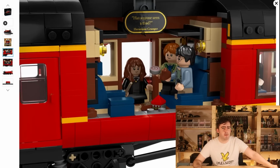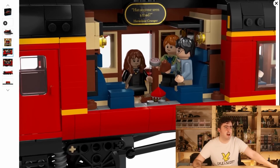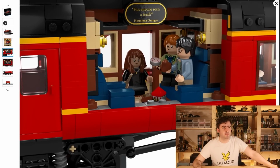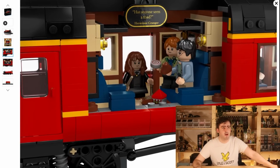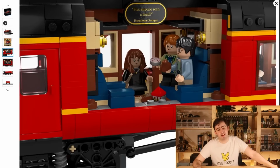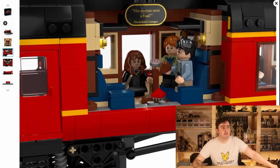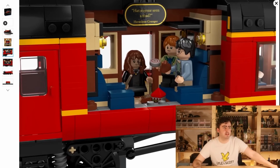That's it, yeah. I can barely see it because my monitor's on the opposite side of my room, so forgive me. But it's obviously the scene in the Philosopher's Stone where Harry and Ron are eating their way through everything on the trolley. And Hermione comes in, asks if Neville's toad is anywhere. That is the first time we see Hermione Granger. A great scene to recreate.